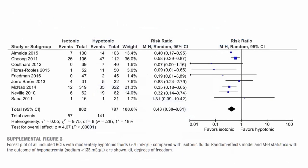So here's another forest plot. They kind of pared it down and did a couple variations of it to show us different effects. In this forest plot, they considered hypotonic fluids to only be the ones less than 70. So this is going to be your D5 third and your D5 quarter normal saline, and that's what they included here as your hypotonics. And your isotonics were your normal saline again. So you can see here they lost a bunch of studies by paring down the criteria.